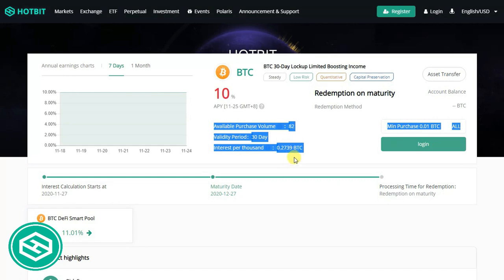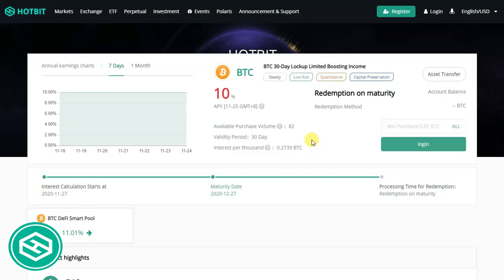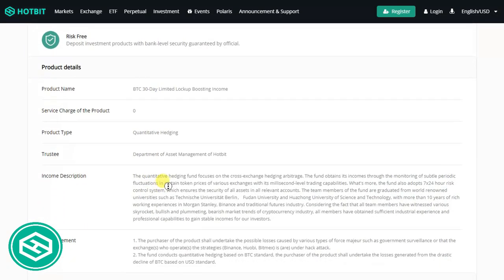So your investment will be locked up for 30 days, and these 30 days don't start immediately when you make your purchase. No, the count starts the following day. Like you can see here, interest calculation starts at this date, guys, 27th November 2020. Maturity date next month, December the 27th, which is exactly 30 days. I hope I'm communicating, people are able to understand.